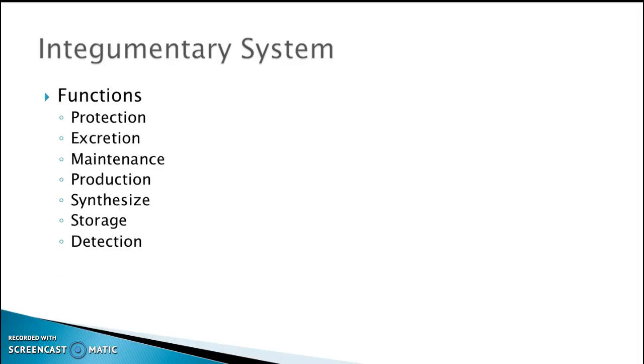The integumentary system has many functions. These include protection, excretion, maintenance, production, synthesis, storage, and detection. These functions are provided by the different organs of the integumentary system. If we think of the skin as a whole, we can understand that we have protection of the underlying tissues and organs against abrasion, fluid loss, and chemicals. The nails also help against impact to the fingertips and toes.